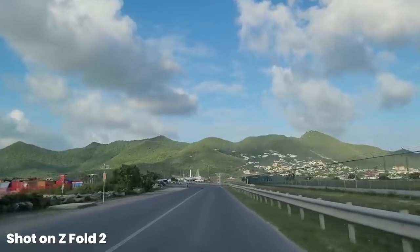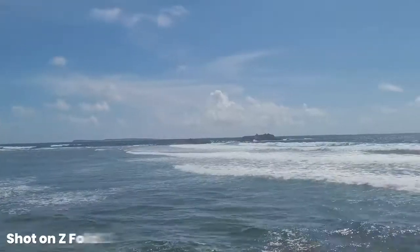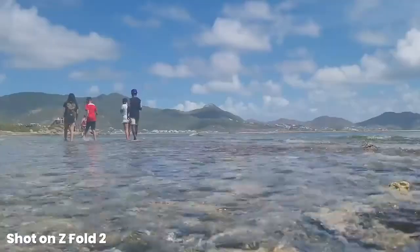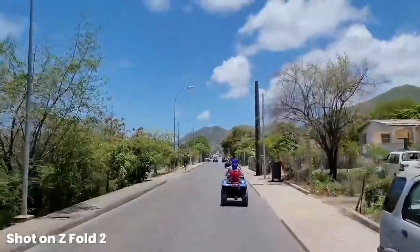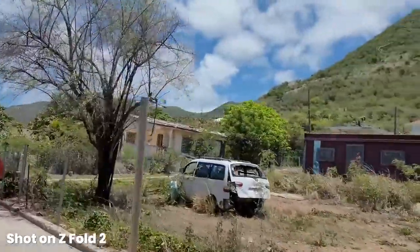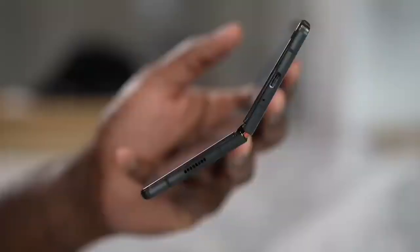So I used this opportunity to capture video content on the island, around the island, all the fun things we actually did in St. Martin, which was pretty cool. Great island. Honestly, if you get the chance to go visit, you should. Now, before we even jump to any of that, is the Galaxy Z Fold 2 capable of doing all that?